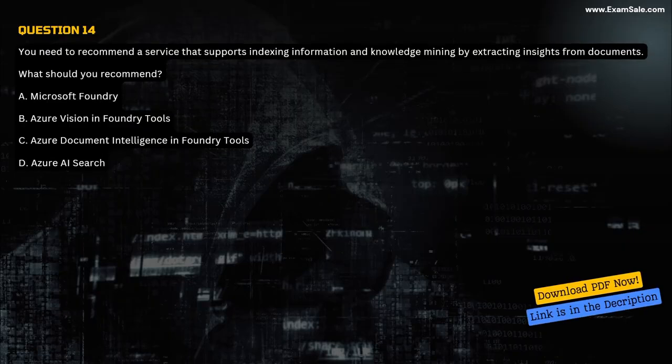Question 14. You need to recommend a service that supports indexing information and knowledge mining by extracting insights from documents. What should you recommend? A. Microsoft Foundry. B. Azure Vision in Foundry Tools. C. Azure Document Intelligence in Foundry Tools. D. Azure AI Search.